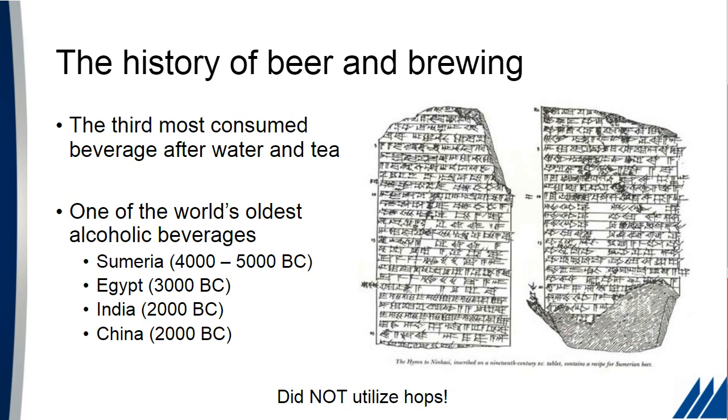So as you can see from our notes here, the earliest recipe or one of the earliest written records is Sumeria between 4 and 5,000 BC. Egypt has some proof from 3,000 BC, India and China both at 2,000 BC. Recently, there's even been some reports or records in China that they found some beer residue on pottery that suggested it might have even been around even earlier than the 2000 BC. It's generally accepted that the Sumerian poem, the hymn to Ninkasi, shown here on the right, is the oldest written record of a beer recipe.